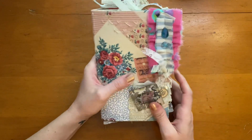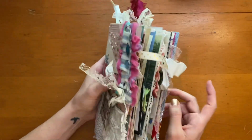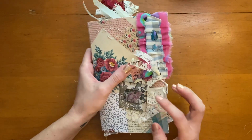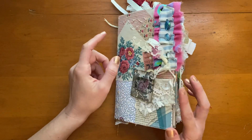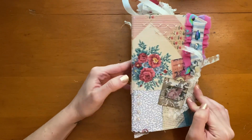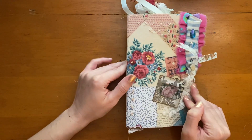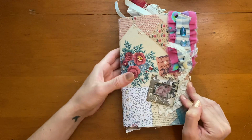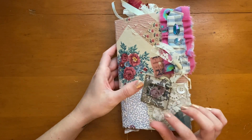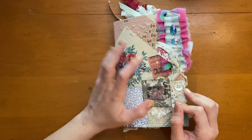So I'm just going to flip through and talk about a little bit of it. A lot of my journaling is very heavy in July, so I'll be covering it up for the most part, just because it's really private, and if you are privy to what I've journaled about, you already know. But if not, I just want you to look at the art factor of my journaling rather than what I've actually written.